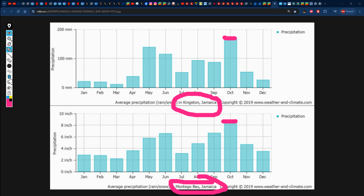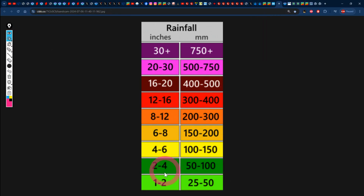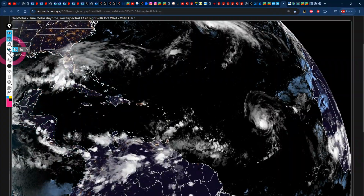And keep in mind that you can visit weatherandclimate.com to find out what your specific parish receives throughout the year. And you can use this nice little graphic right here that converts the rainfall that we get on the rain gauge from inches to millimeters. We know that 1 inch of rainfall is about the same as 25 millimeters of rainfall, so you can do the math yourself. Alright, so that's it for the forecast across Jamaica.